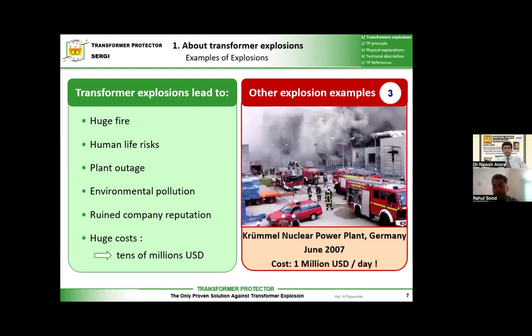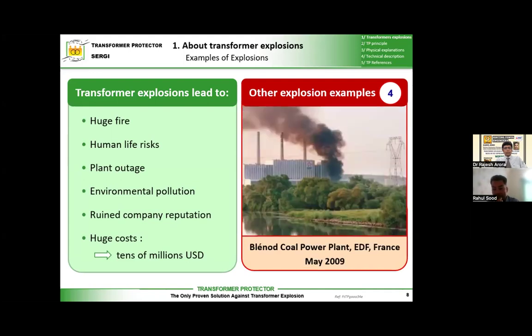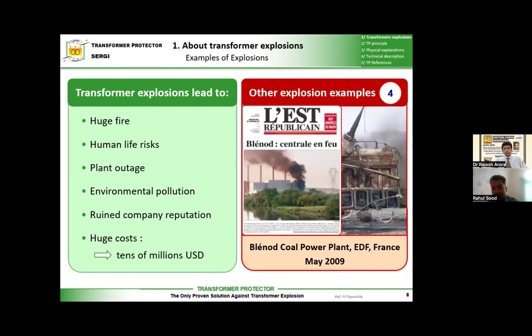Few cases, again, just to highlight the point that these transformer explosions are not something new, and still, having all the protection in place, which is a standard one, the transformer explodes. Case of Krumel nuclear power plant, and there are many others. Picture of a transformer which exploded. Blinod coal power plant, then picture of the transformer which exploded.